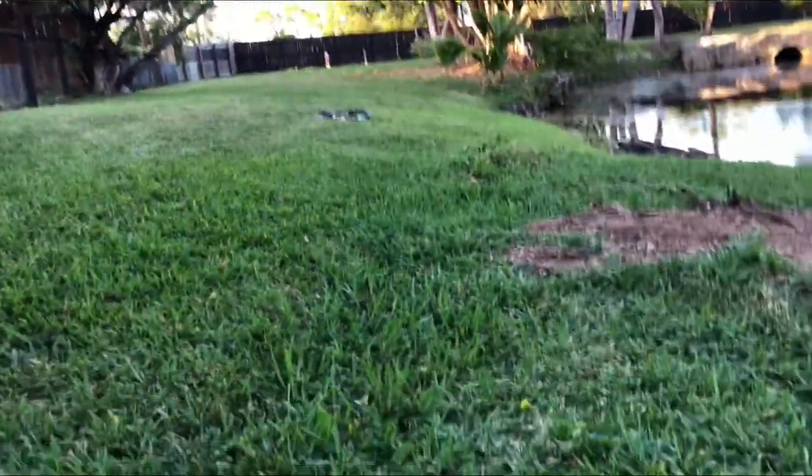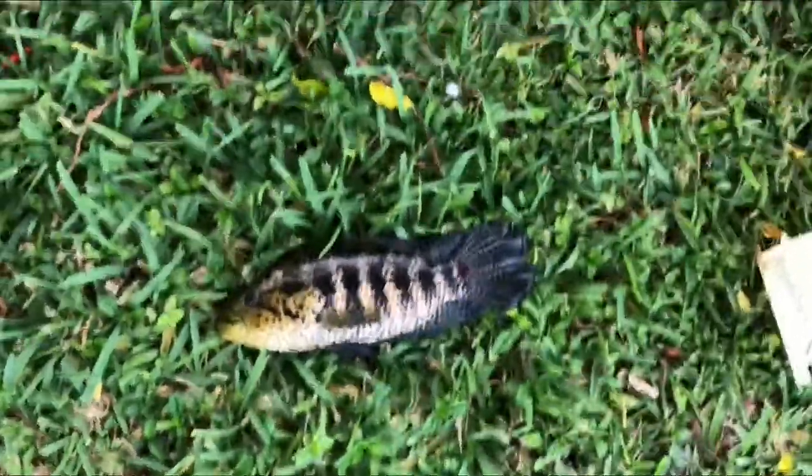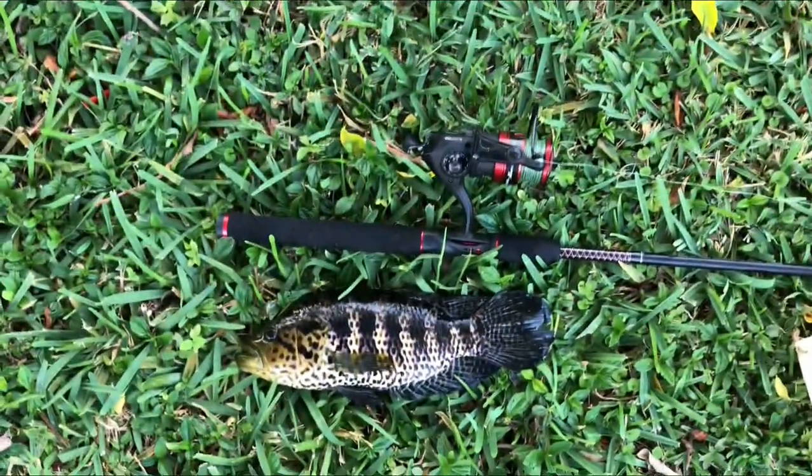Fish. New species on the spoon. Let's go. Oh, little daggers in there. I see you. Okay, you spit the hook. Check them out. Let's get them up next to the rod so you can see the limb. Not too big, but beautiful colors.